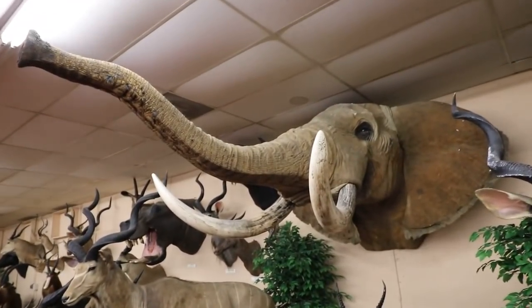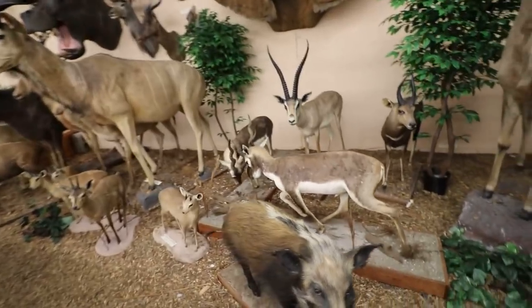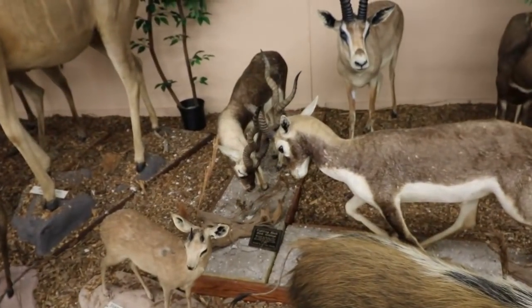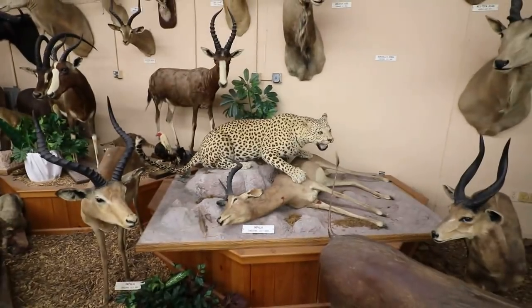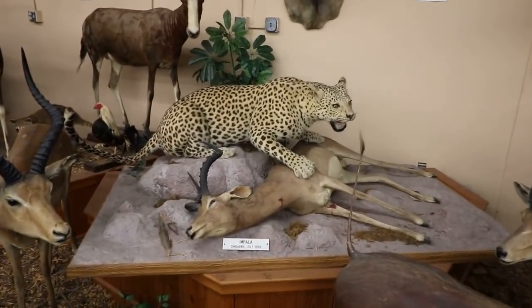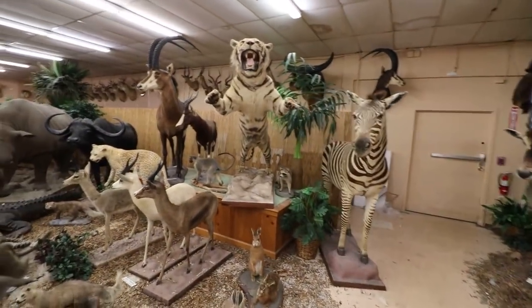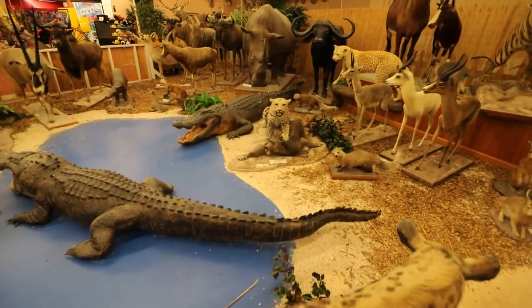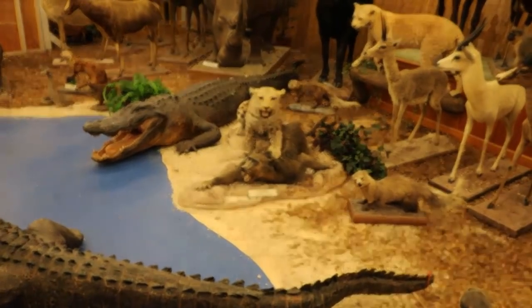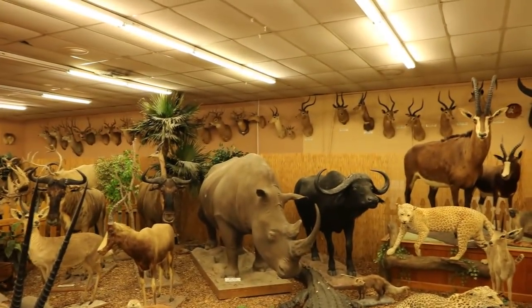There's a giant elephant head right there, right below the drop ceiling. Oh, these guys right here, fighting to the death. That mean old baboon. This impala has been impaled by this spotted cat-like monster. Always gotta love this jumping tiger pose. Whee! Oh, poor old baboon there. It's been tackled. Just look at that row of heads there on the back wall.